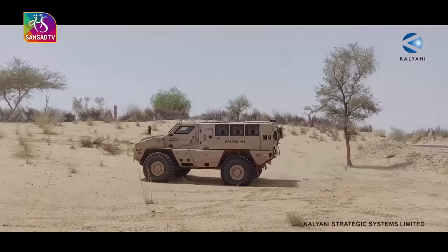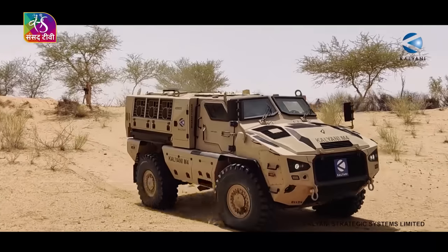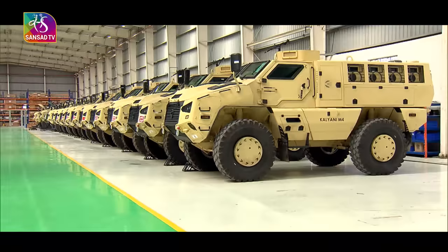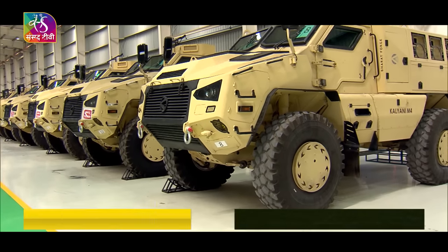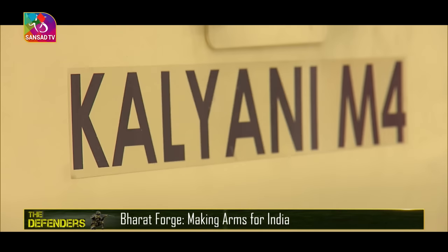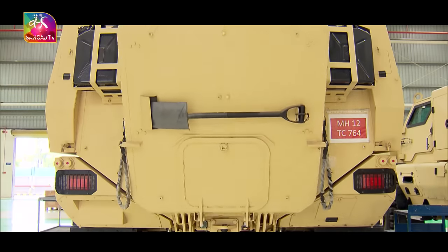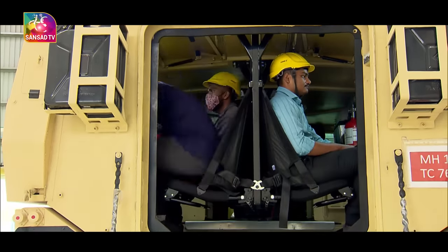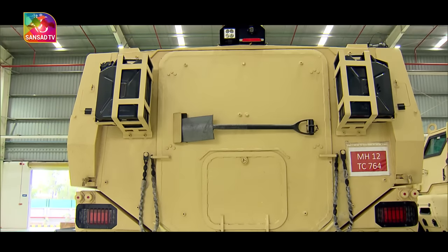But another item that the Indian Army is focusing on is the new armored vehicle fleet, the Kalyani M4, a multi-role, highly dynamic, mine-protected armored vehicle. Designed predominantly as an extraction and occupant protection vehicle, Kalyani's M4 design offers high speed and quick maneuverability. It has a maximum payload of 2.3 tons and can carry up to 8 people. With the weight of its armor, the M4 weighs 16 tons.